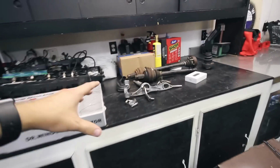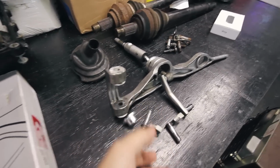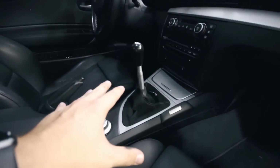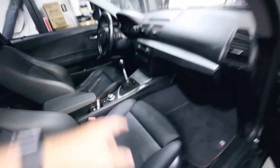And if you didn't notice already in the video of me driving, the stock shifter assembly is out of the car, and I have a new RTD shifter assembly in the car. And this thing is just badass. I'm going to do a separate video on that by itself, just because that's how awesome it is. So stay tuned for that.